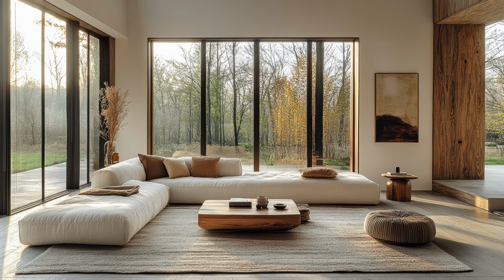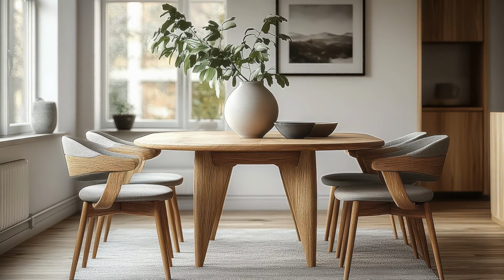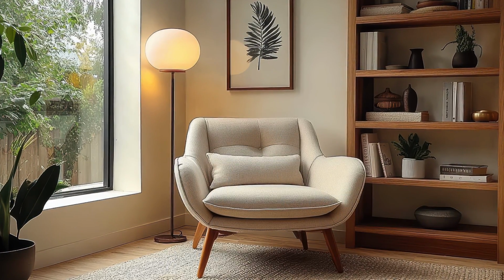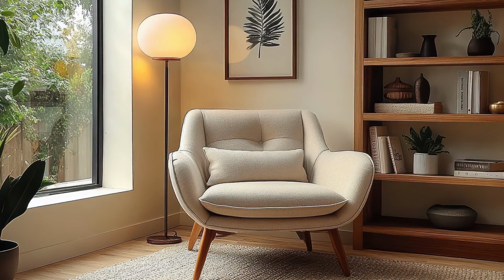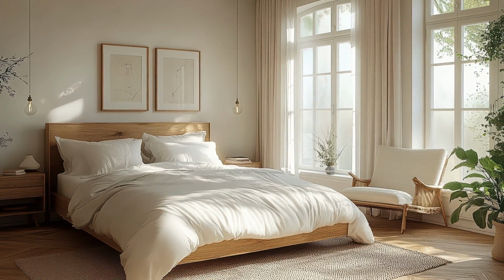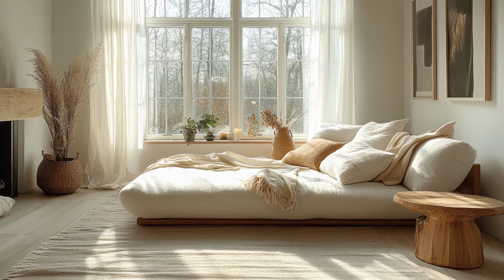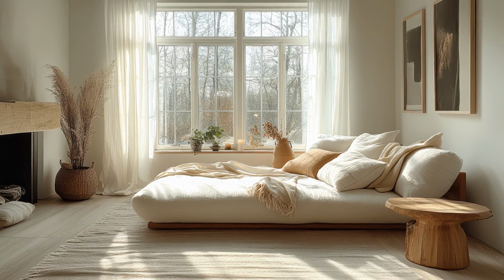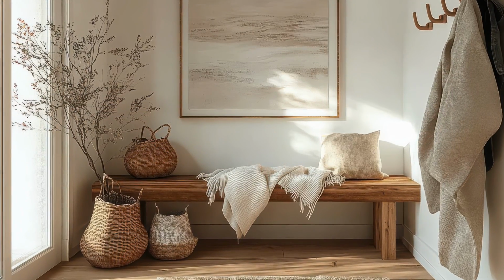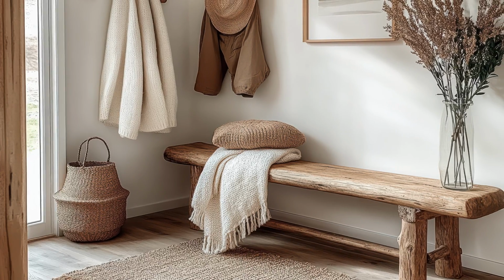The use of neutral color palettes like whites, grays, and light woods enhances natural light and fosters a serene atmosphere. Yet, beyond its sleek modernity, Scandinavian design also has a cozy and welcoming side, often referred to as hygge, which brings warmth and intimacy into the home through soft textiles, ambient lighting, and personal touches.